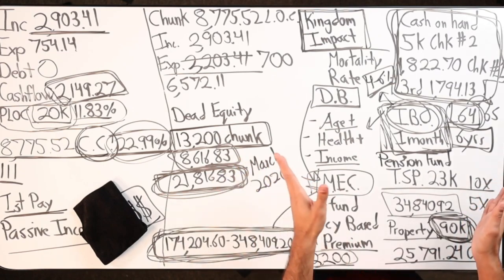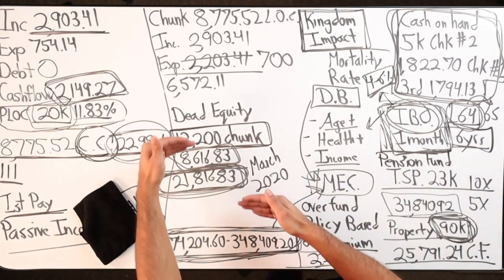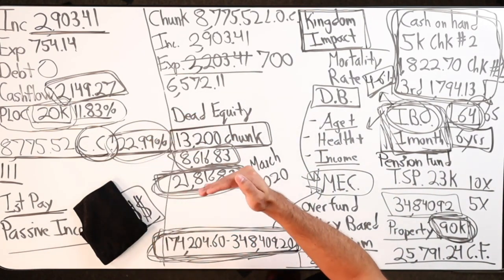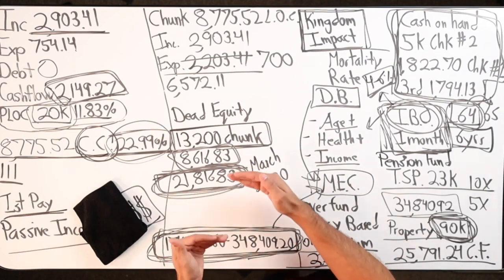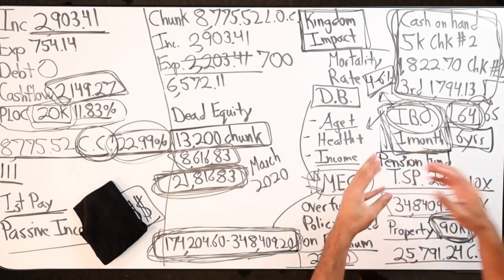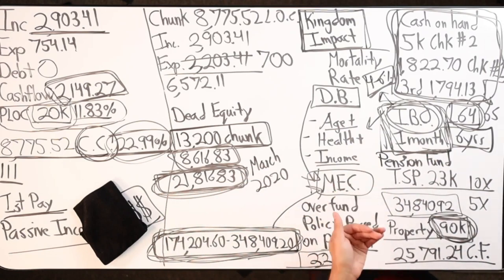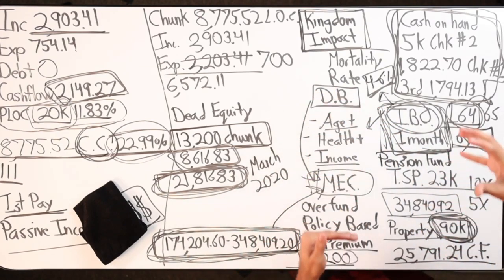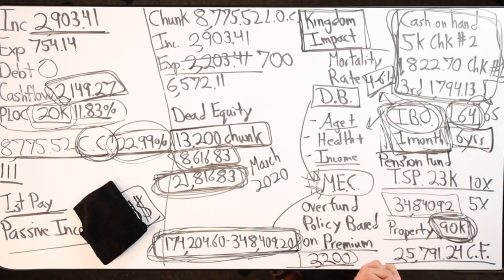Either way we look at it, we're thinking of a number anywhere from 13,200 to as high as maybe 20,000 or 21,000 in terms of putting money into an IBC on a yearly basis. Our death benefit may be as high as 350 to start with, or 175, depending on our age, health, and income that the insurance company will look at, and we'll go from there.